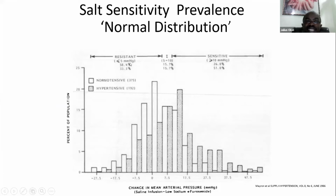Resistance here was defined as less than 5 millimeters of mercury on salt loading. And the hypertensives, you see their bar charts moving towards the right, meaning they're tending towards salt sensitivity. And in this particular study, sensitivity was defined as a 10 millimeters of mercury increase upon salt loading.